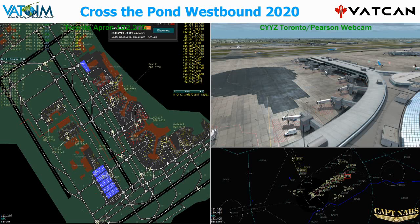On delivery, WestJet 112 is ready to taxi to runway 24. WestJet 112, apron, taxi ahead, short Alpha Tango, ground 121.65. Have a good day. Alpha Tango and 121.65, WestJet 112.